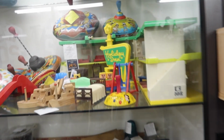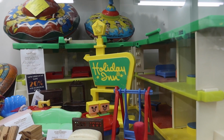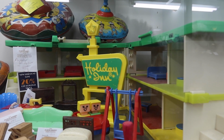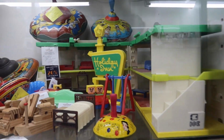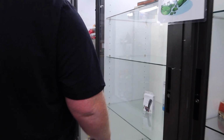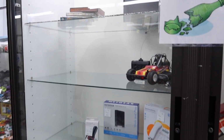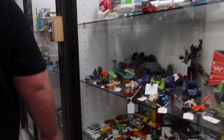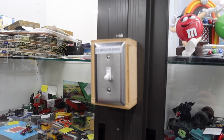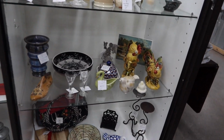Oh, look at this, Blake. It's the Holiday Inn playset. Oh, that's interesting. Isn't that rad? $129, 20% off. So it's about $100-ish. This is their running yard sale. Oh look, they have switches if you need a case. That's nice. I like when they do that. 20% off this one.